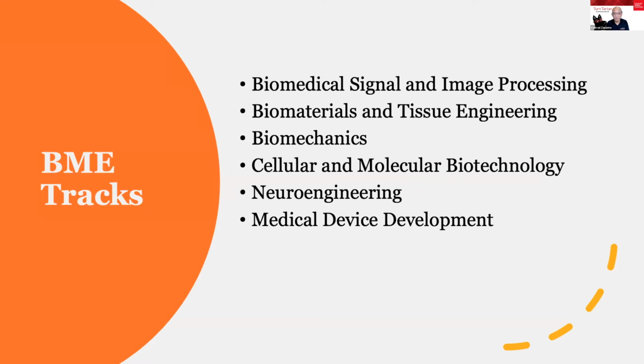And we also have a self-design track. So let's say, for instance, none of those areas interested you. We could work with you to find an area that does interest you. For instance, we had a student last year do a track in machine learning and how machine learning is used in biomedical engineering to actually 3D print materials.